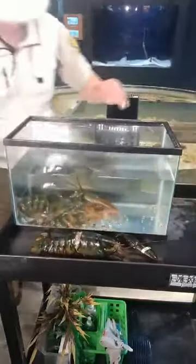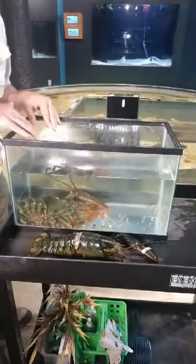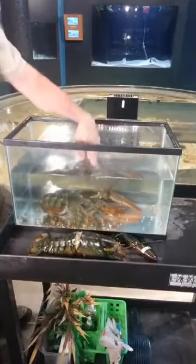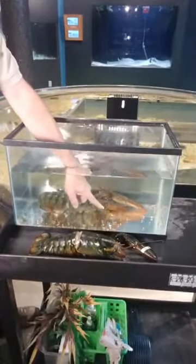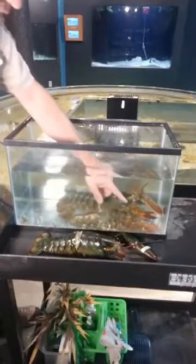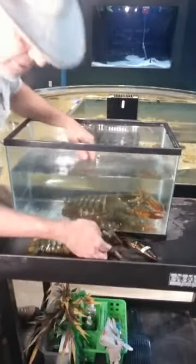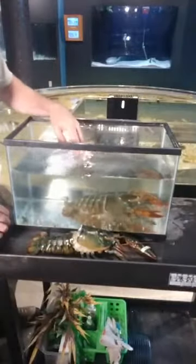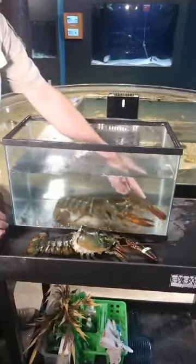So now you can see how much larger the lobster is after it molted. Its claw, you can see this claw has begun to grow back. It's quite a bit bigger. Here, there's nothing. There's no claw at all. So now you've got a larger claw. This is the claw that was existing.